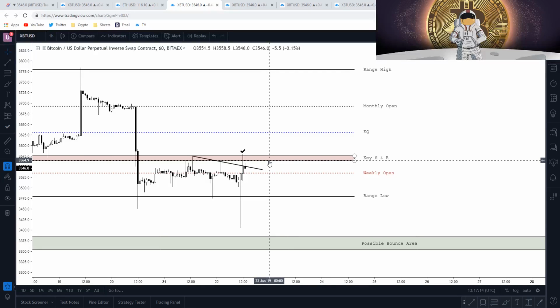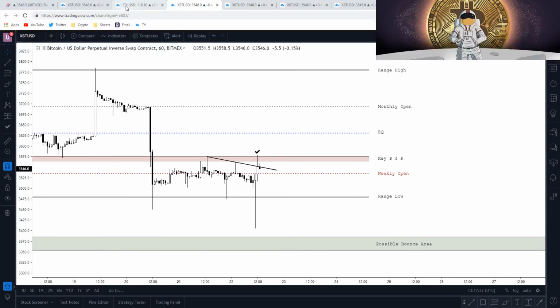Hopefully that makes sense. That's kind of the way I think of it. It's like a rug pull, right? So people are going to have their bids there blindly, and then price is going to just dump directly through it because the big players pulled all of their bids from that level. I hope that makes sense. That's how I think about it.